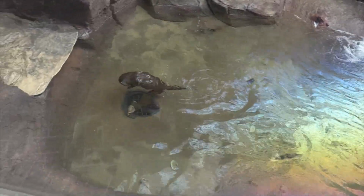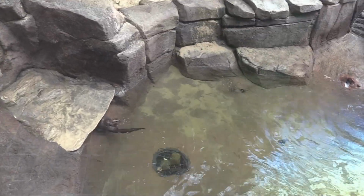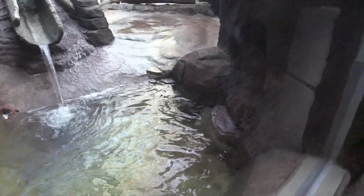Make all the cute little squeaky sounds. Squeak, squeak, squeak. In that hole where you go out, go come out and up.